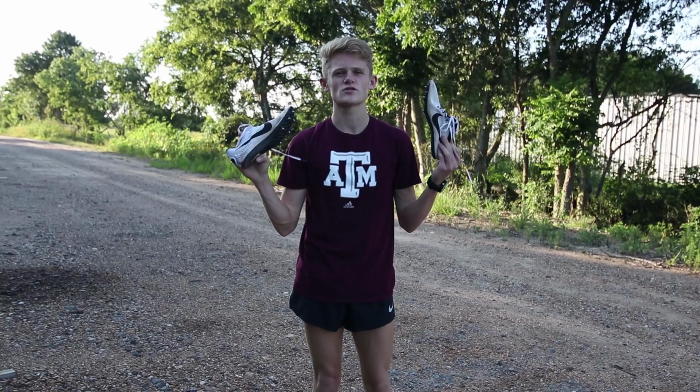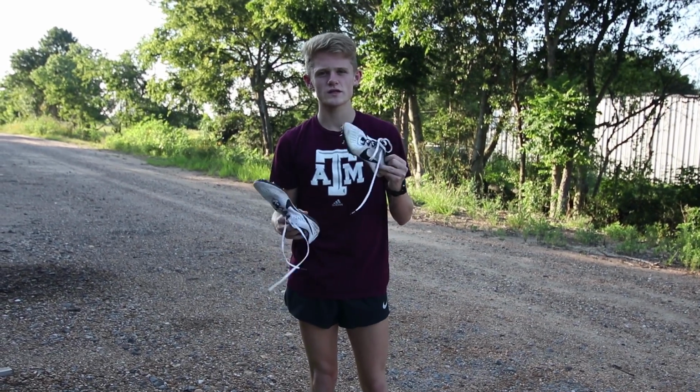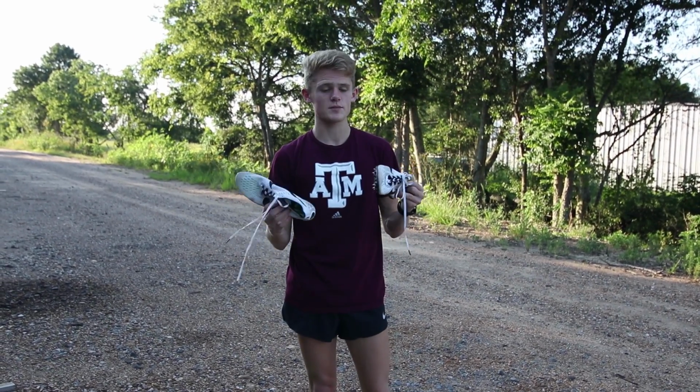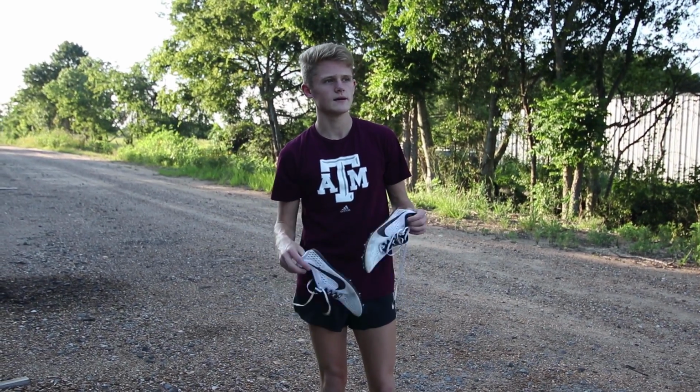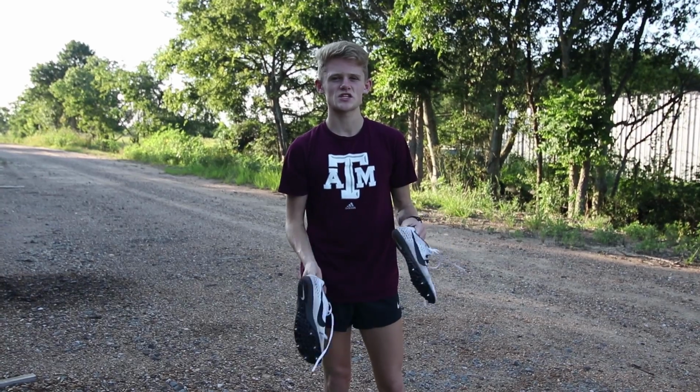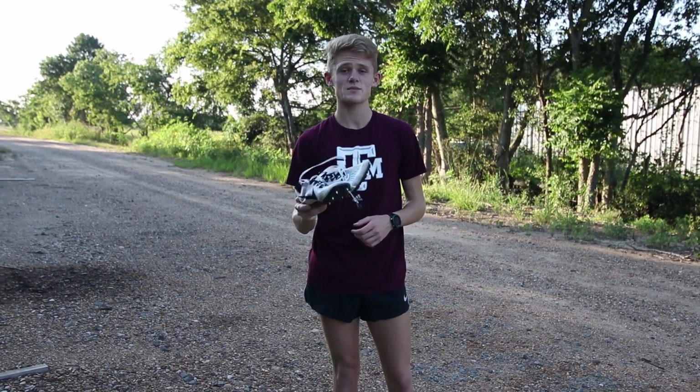I use the Nike Zoom Victory 3s. These things are also really high quality. Nike makes really good track spikes. I'm not too big of a fan of their cross-country spikes, although I haven't really given them too much of a chance. I have raced in them once or twice. Their track spikes are really out of this world.